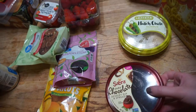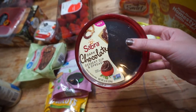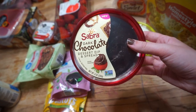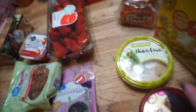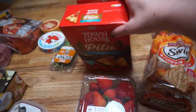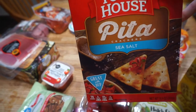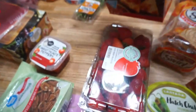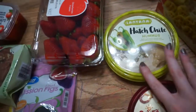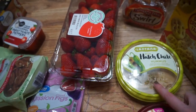And they also have this dark chocolate hummus, which I've seen people talk about before. I've never been able to find it until now. So I thought I would try that, so I got strawberries for that. And then I also got some pita chips. I got two boxes of pita chips, so we can have it with the hummus and the charcuterie board. I don't think we're gonna have the hummus on the charcuterie board though. That was my original plan, but I have so much other stuff for it. I don't think we're gonna need that.